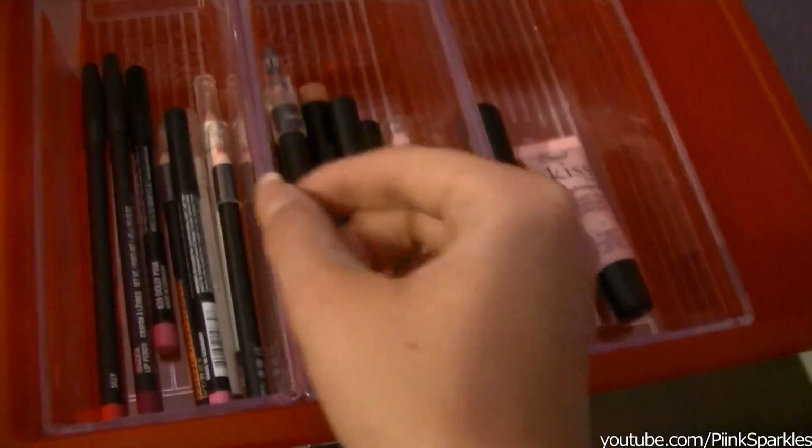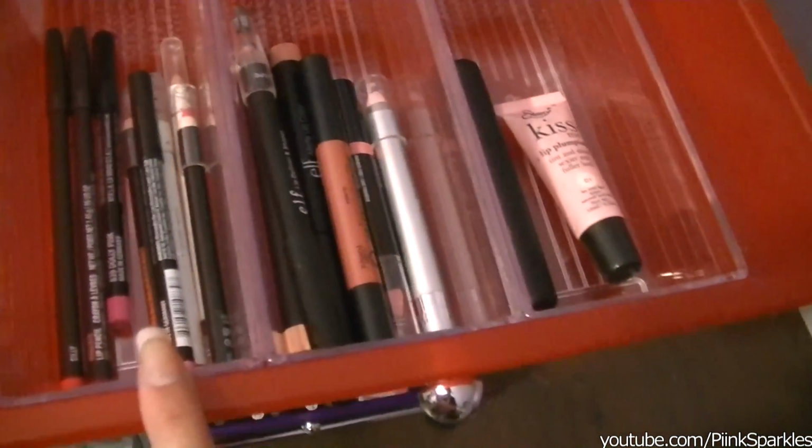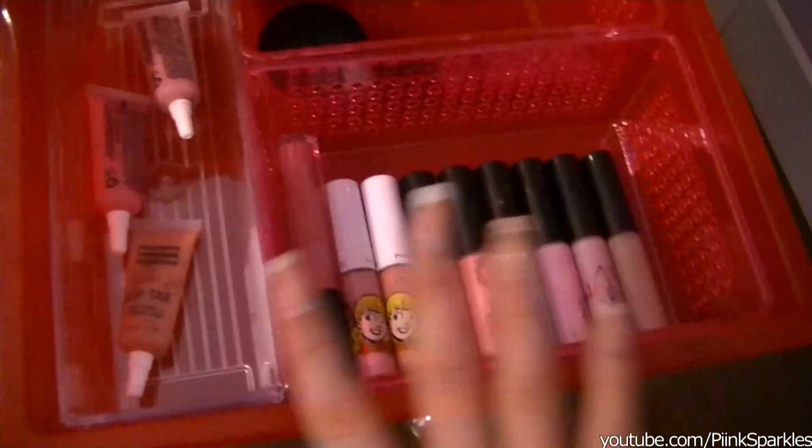In here are all my lip liners. I have MAC and NYX are basically my favorite for that. And then I have lip pencils, which I'm going to have to go with e.l.f. are my favorite on these. And then I have some lip plumpers. This drawer is a little bit bare.